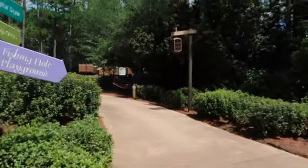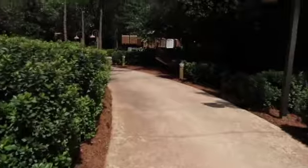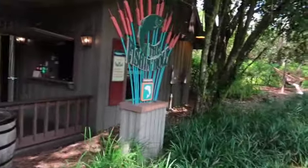Well, we're gonna head over here to the fishing pole. I keep saying pole, fishing hole. And I found it. Here is the fishing hole. Hi, how you doing? So I wanna do some fishing.